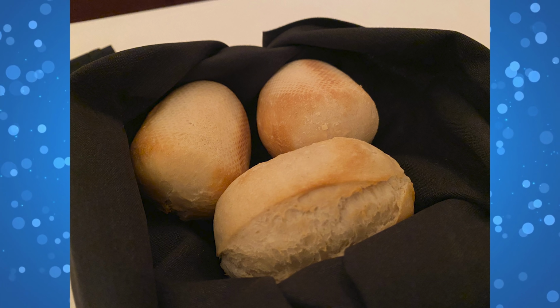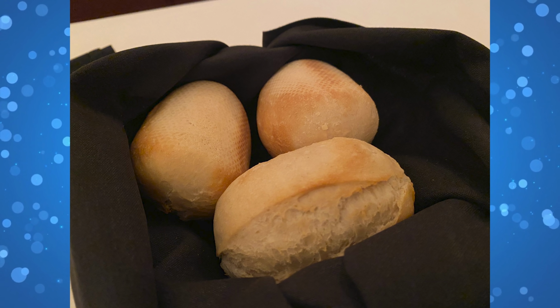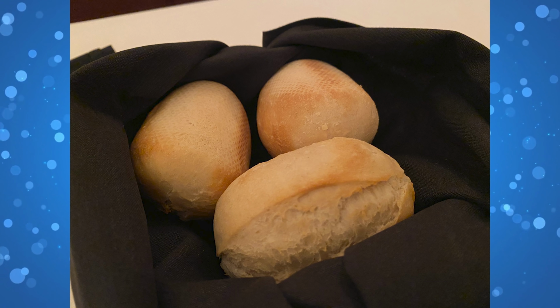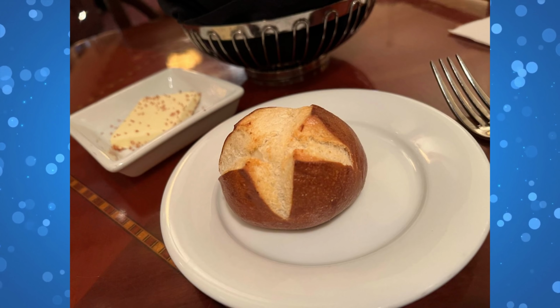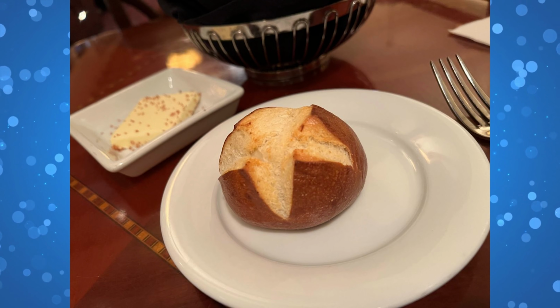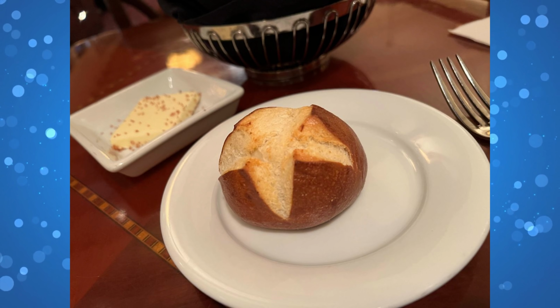Sadly, cast members told us there are issues obtaining the old bread, given current circumstances, although this could just be an excuse to cut budget. Who knows? The pretzel rolls will be available for the immediate future, but they may try different options. But again, for 30-something years, the bread of the Brown Derby has been there, and now my beloved rolls are gone.